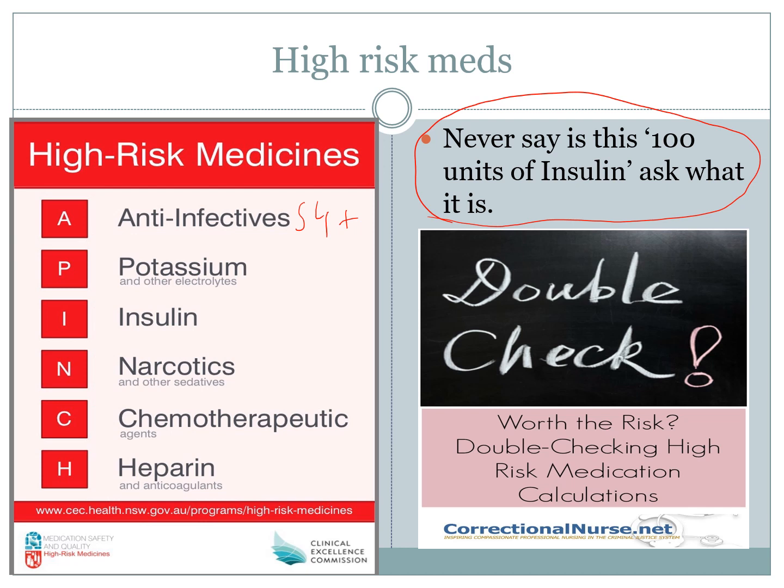Now, these high risk meds are there for a reason. So regardless of your opinion of whether or not they should be checked, there is an associated high risk. So ask yourself, is it worth the risk of not getting them double checked? Is it worth the risk?